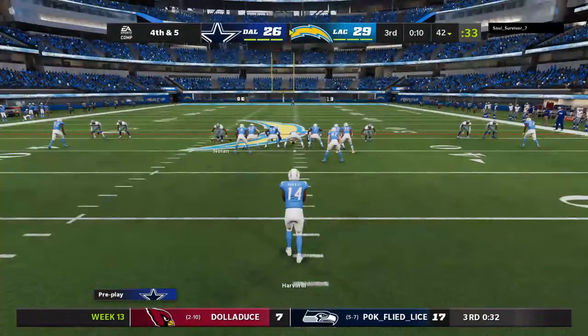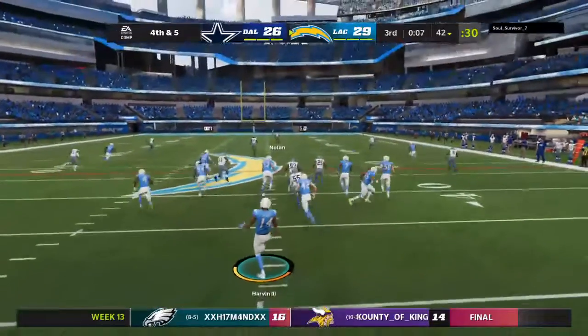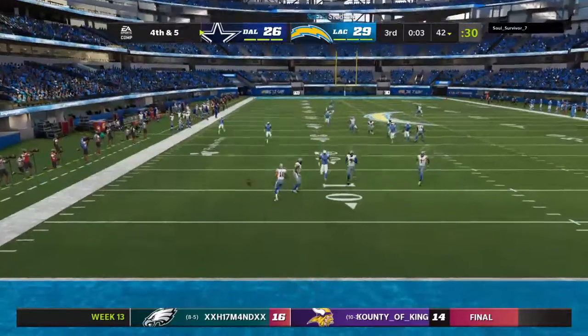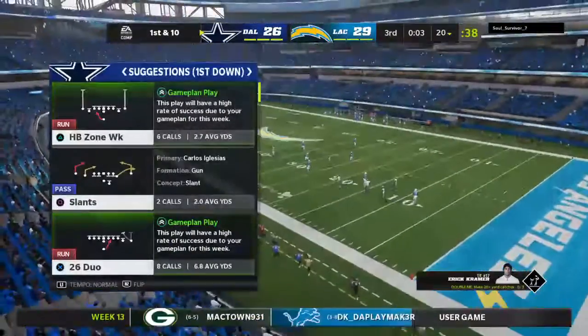They went into this possession knowing that they needed to get a stop. They're in a tight ball game, and they got it done. Great work to force the three and out. Got the football right back for their offense. They've got to go to the sidelines feeling pretty good about themselves and encouraging their offensive mates to get some points.